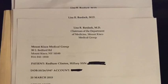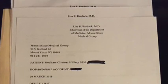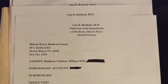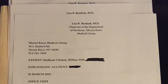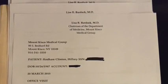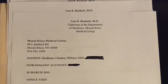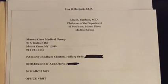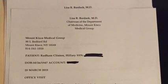Every page in a patient's chart must contain patient identifiers including name, date of birth, and account number. Social Security might also be included. If these are not included on even one single page of a patient's health record, an auditing agency can penalize an infracting institution. You can see Hillary's date of birth, name, and account number are included, as is her Social Security number.